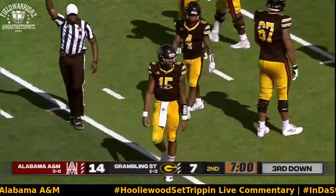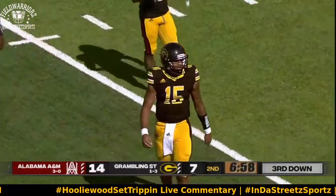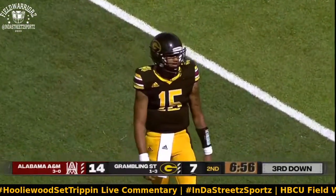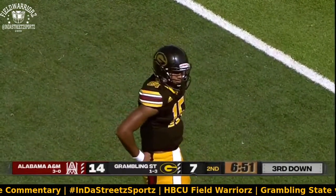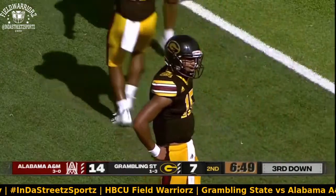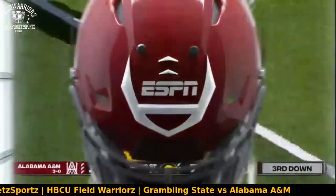Well, Bruton tried to pick up a block, but he can't block 3, right? So the Bulldogs just sent so many off that same side, and Bruton was picking up one, and there were 2 right behind him, and there was just nowhere for Bowden to go with the ball.